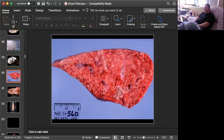Okay, morphologic diagnosis would be diffuse alveolar septal and vascular mineralization. This is probably the worst side effect of chronic renal failure. When this happens with any appreciable area, that's pretty much it for the animal.